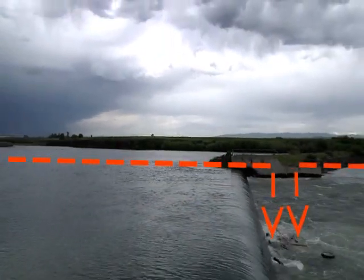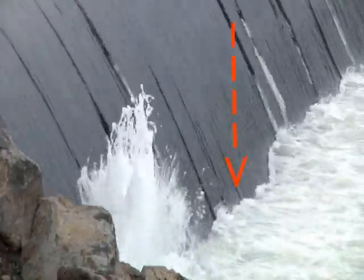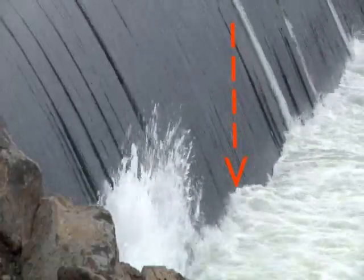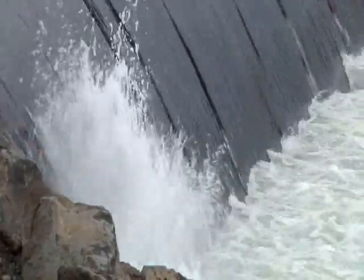And so if you happen to get caught immediately behind the dam, what it does is it's going to force you down. It doesn't care if you have a life jacket on or if you're in a boat, it doesn't matter. It'll fill the boat, it'll push you down with the life jacket on.